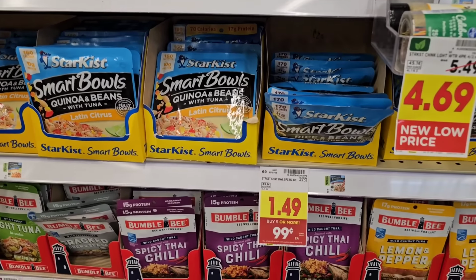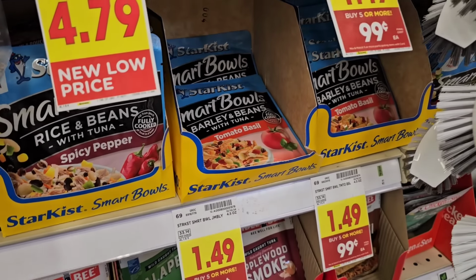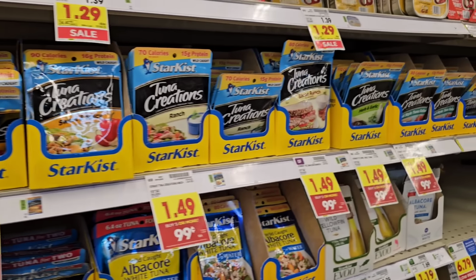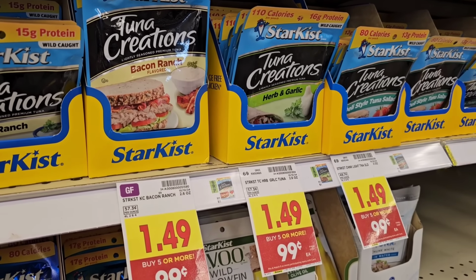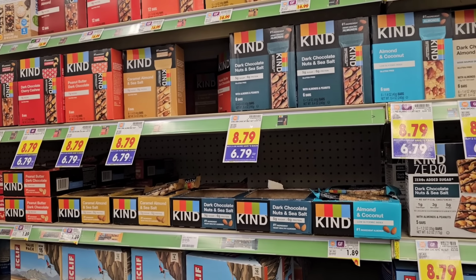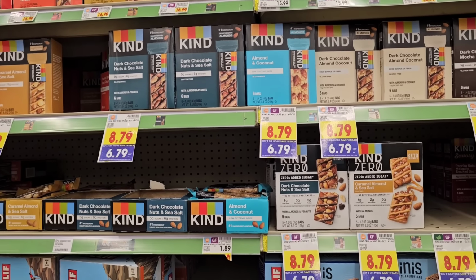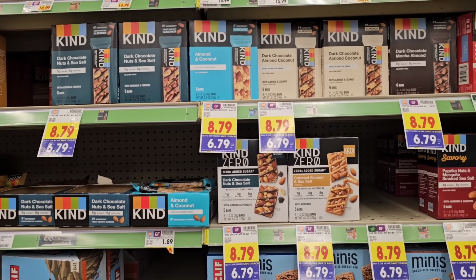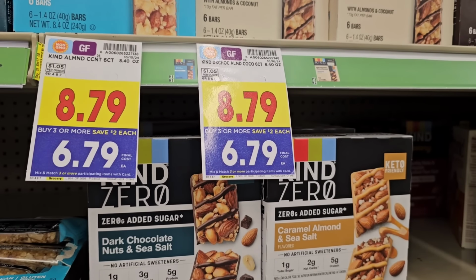They also have the buy 5 or more deal going on with a lot of the different tuna creations. It looks like it includes the little bowls here as well. Of course, they've got all the regular ones up here, 99 cents a piece on that buy 5 or more deal. Looks like they've got a lot of these different kind bars on the buy 3 or more, save $2 each deal. Normally $8.79, bringing these down to $6.79.